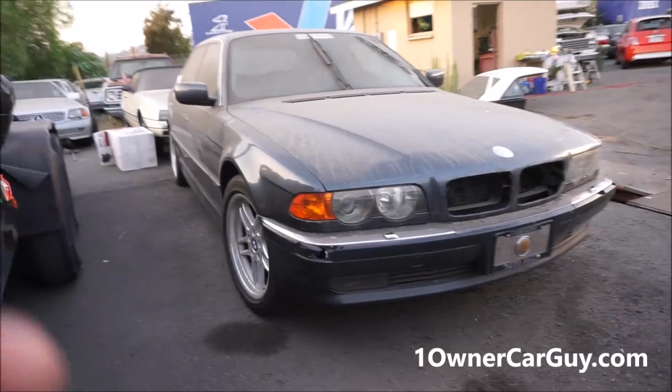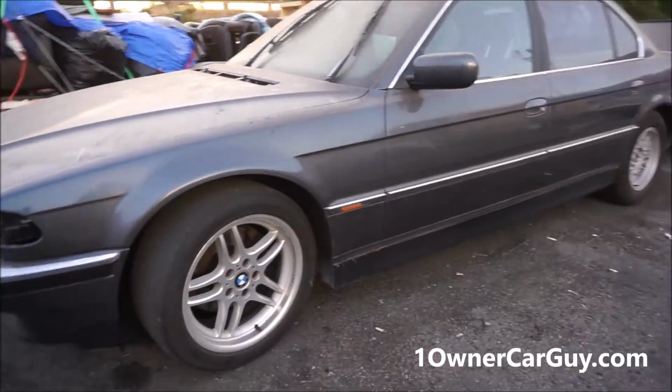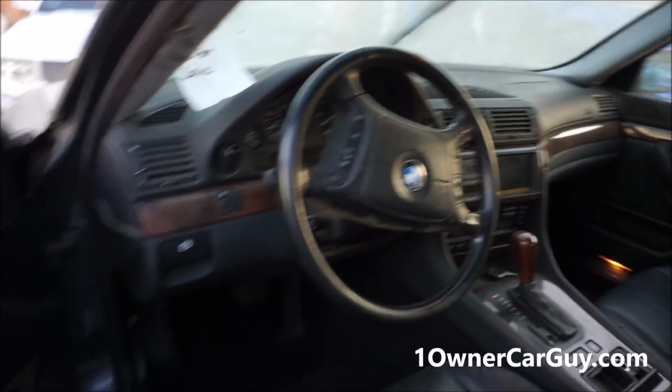2001 Beamer. I want it out of here. $2,150. Get it gone. I got the other wheel. It's got a small kink in it. It's clean inside, it's clean out. It's got a valve cover gasket leak. Starts up, runs good, shifts, all that stuff.